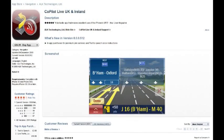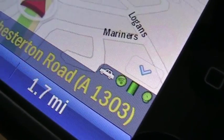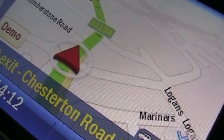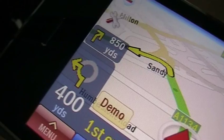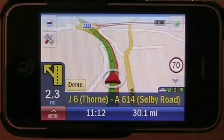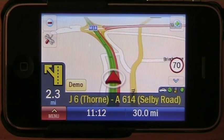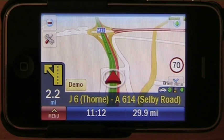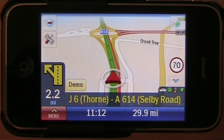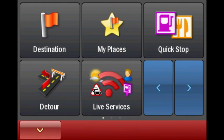Currently available for a meagre £26.99 on the Apple iTunes Store, no doubt your first thoughts at this price point are of a cheap and nasty solution. However, actually you couldn't be farther from the truth. CoPilot Live is a wonderful piece of software, boasting features you would find hard to match at anything like under £30.